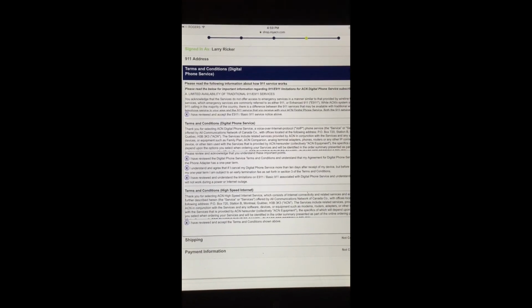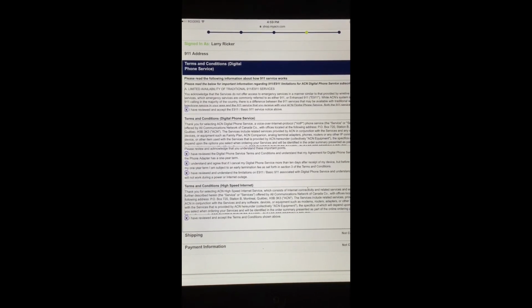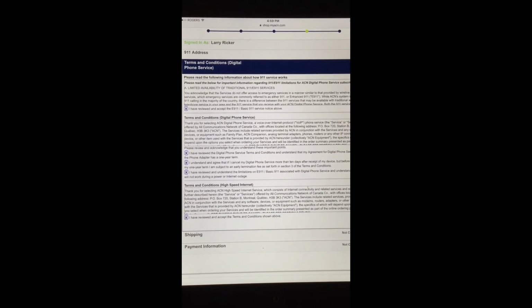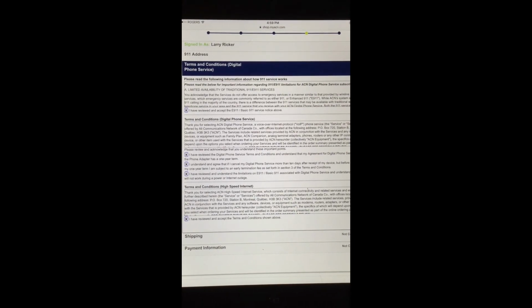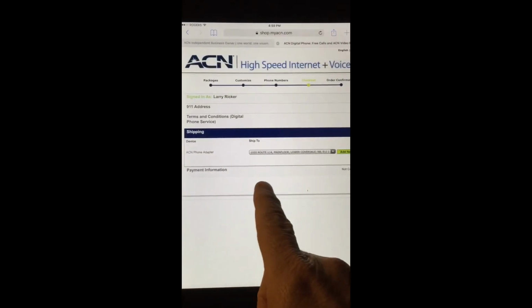So terms and conditions on the digital phone service and on the internet service. Basically, the main thing to understand is that there's a $99 penalty for early cancellation within the year of their internet service. There's an additional $56 penalty if they cancel their phone service within the year as per the contract. So account creation, I've done that a few times.